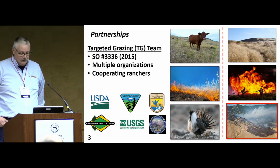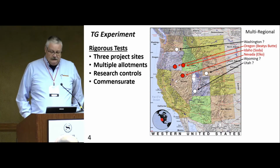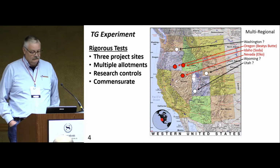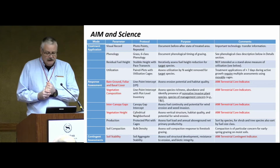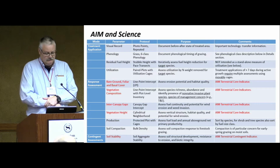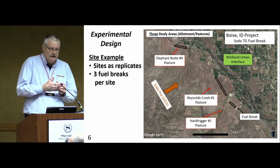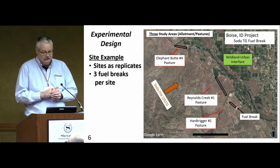It's a very large experiment, multi-regional in scope, 3 project areas in the Northern Great Basin, and then we're looking for other project areas in other western states. The intent is to make this research project commensurate with the scope of the cheatgrass wildfire problem. We got some money from the BLM to do some monitoring of how targeted grazing works, and so we decided to use the AIM protocols. But AIM is only so good. You have to have a good experimental design to really make this work and become a research project.